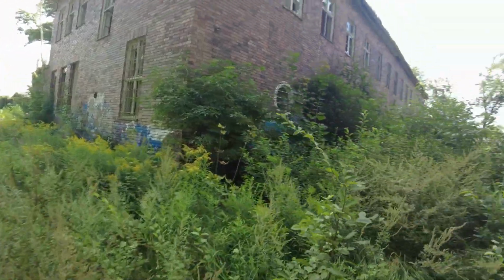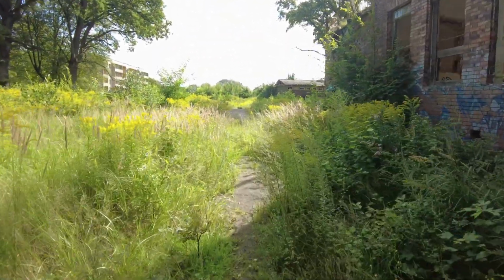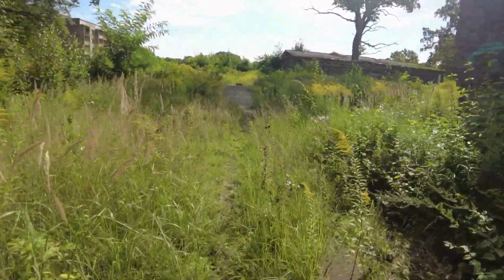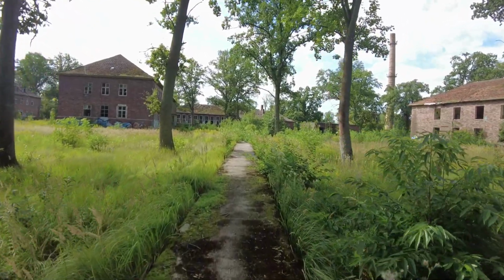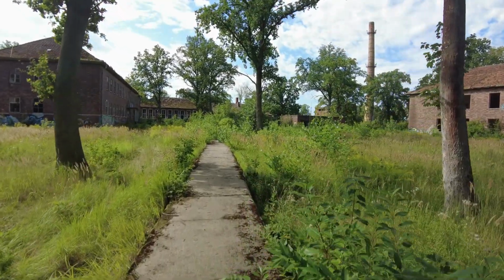It's probably a difficult time of the year to explore this place. Everything's really overgrown at the moment, so it's hard to access a lot of the buildings. They're just barricaded with bushes, and yeah. Nice little open area here. So yeah, here we get a good view of some of the main buildings, the complex.